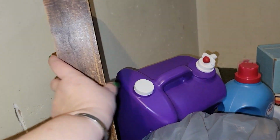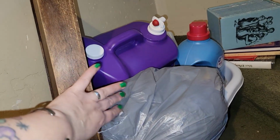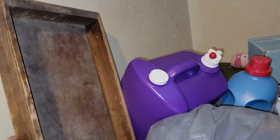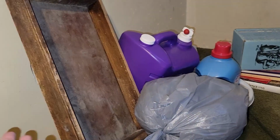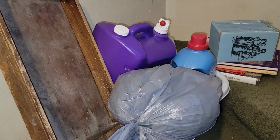This is a drawer to a table that my grandparents-in-law, rest in peace, had, this gorgeous little table we used to have of theirs. The table eventually fell apart, but I kept the drawer, and I want to do something with it. I've wanted to do something with it for at least five years. We're gonna finally do something with it. I am excited. This is happening.